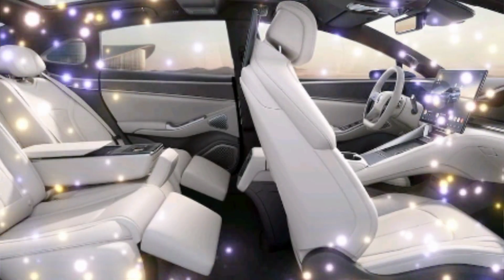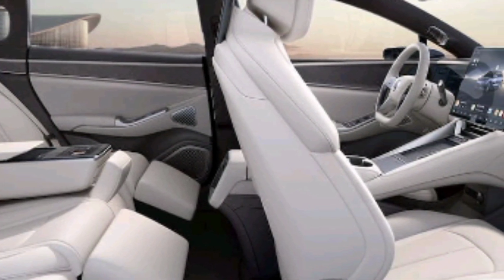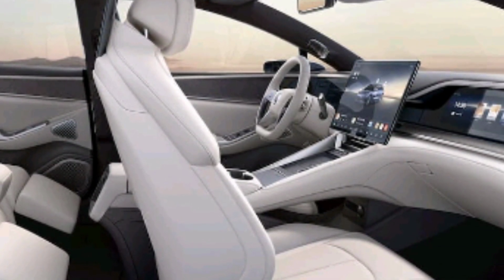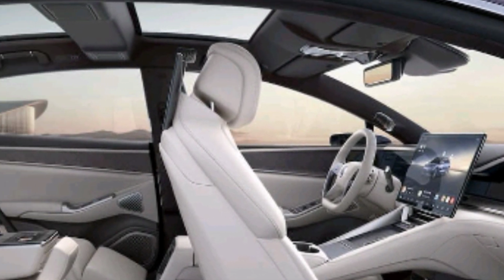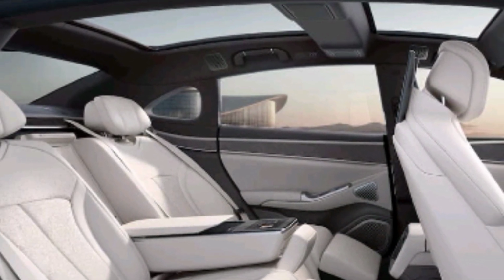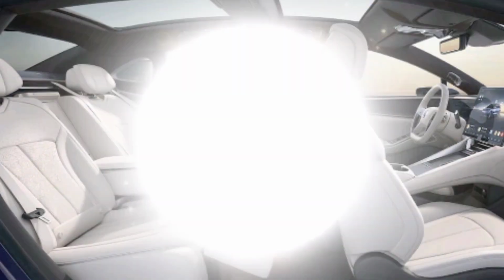The camera shifts to a slow-motion shot of the flush door handles extending as the driver approaches. With a simple touch, the doors unlock, revealing a beautifully crafted interior. The cabin is a seamless fusion of high-end materials and state-of-the-art technology. Premium vegan leather seats, ambient lighting, and a panoramic sunroof create an inviting atmosphere.